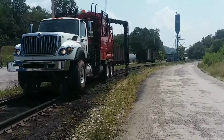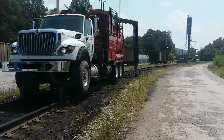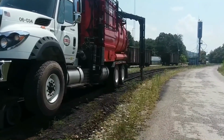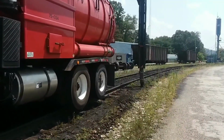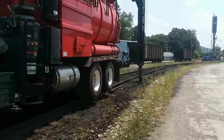We'll see what happens in the next couple of days. They'll be here all week. We've also got another big project. Their gas company is boring underneath our track up on curve 14. So I was up there this morning, had a safety meeting with their contractor, their pipeline inspector. Got these guys started down here, the trains from the mine loaded. It's been a busy day here.